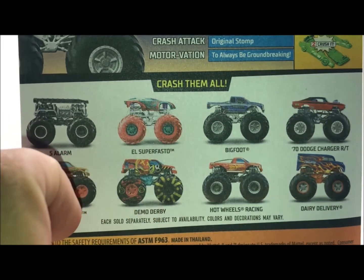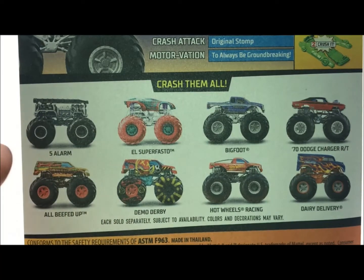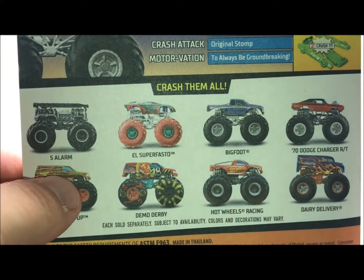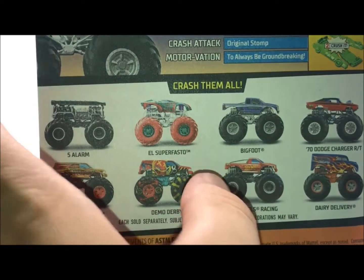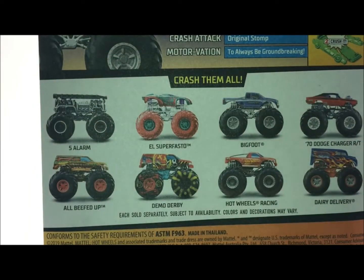Some of these trucks do look weird for Hot Wheels, and I'll get into that in a minute. And the other new truck, at least new paint scheme wise, is 5 Alarm. Obviously, you guys know All Beefed Up is a huge peg warmer. Demo Derby, I've been seeing that on the pegs a lot. I haven't really seen Hot Wheels or the 70 Dodge Charger as much, and Dairy Delivery I hardly ever see, at least in New Jersey.